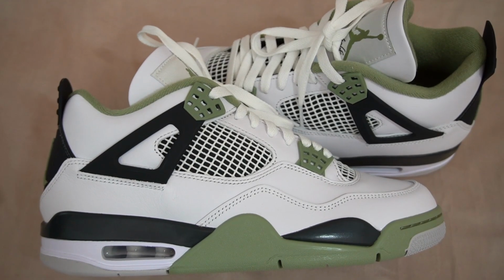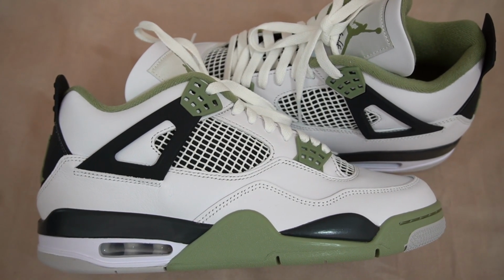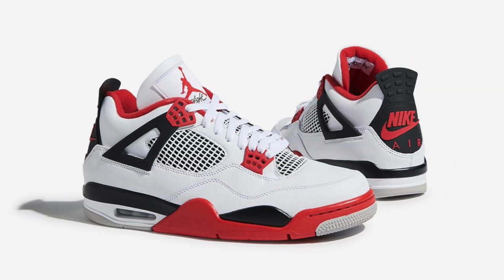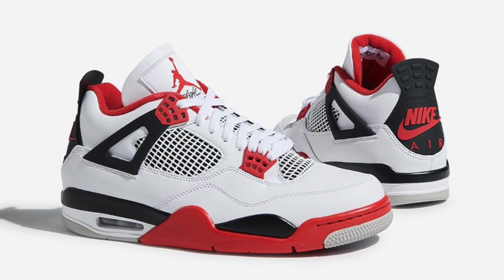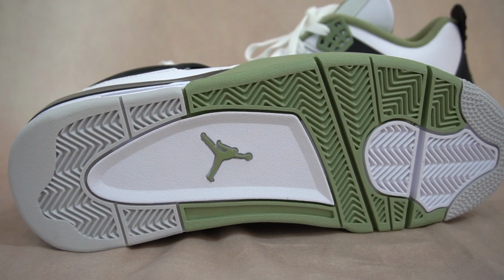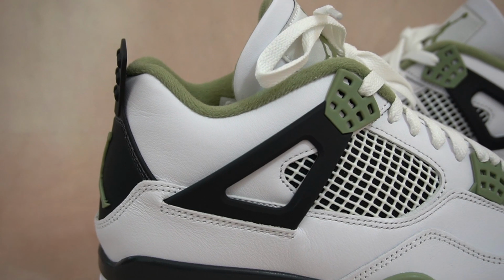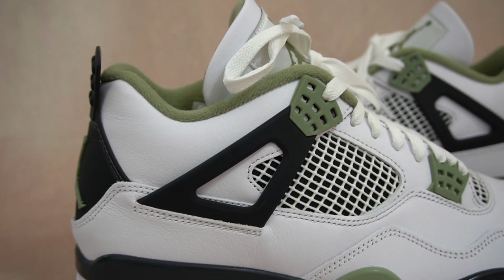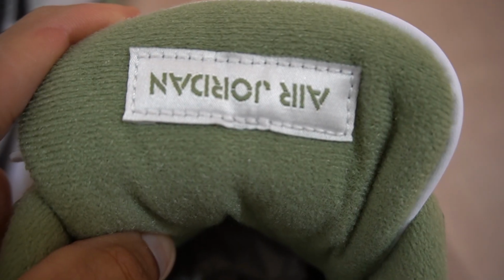So this colorway, the oil green, it does kind of look familiar. And the reason for that is because the color blocking on this is identical to the infamous Fire Red 4s. It's exactly the same color blocking down to the gray outsole. Pretty much all they did was they switched out the red and gave us this light green color, which can be described as somewhat of a pastel green. So a pair like this in the springtime, these are gonna go so hard with your spring outfits. At least from a colorway point of view, this is pretty much like a 9 out of 10 for me.